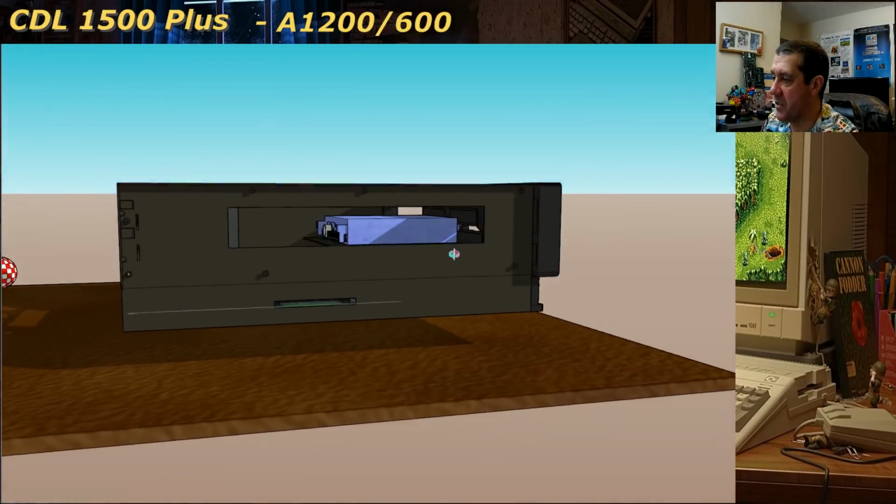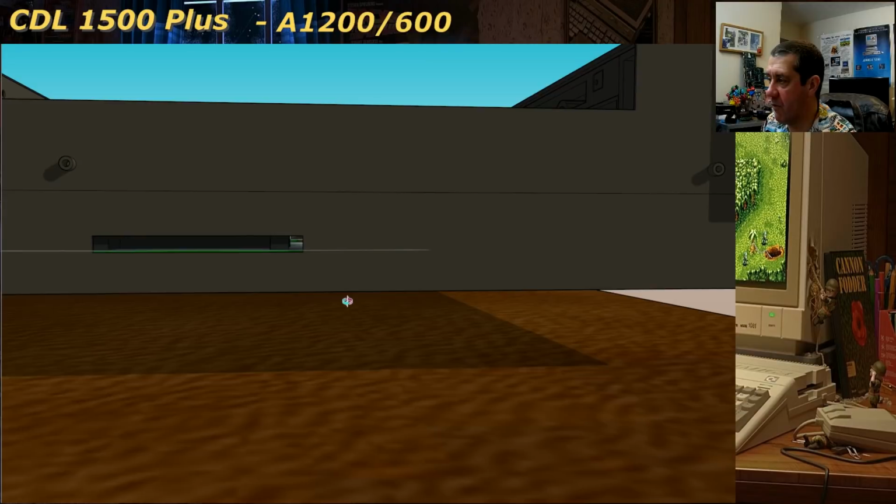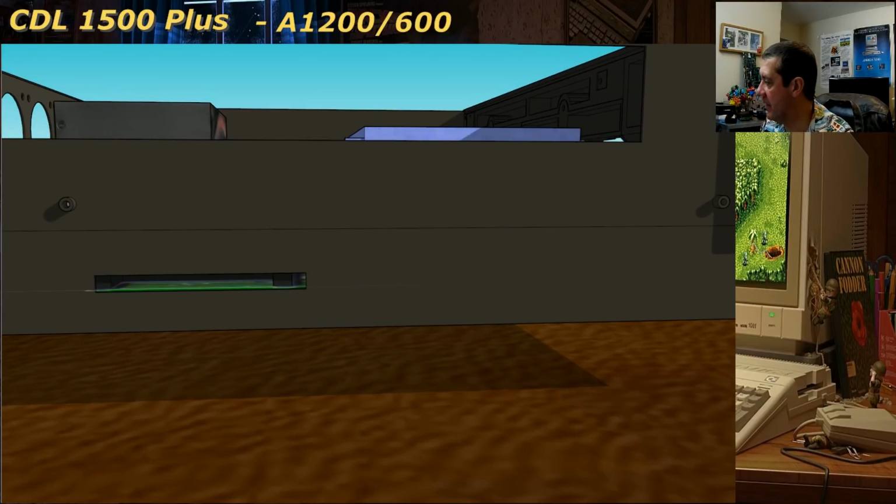Obviously, the one thing on the side you'll see here is there's a hole in here ready for that slot. In fact, this is the difference in the case. If I turn that off and turn the 1200 motherboard, you see it sits on the right hand side, whereas the 600 sits at the back. So I've allowed just a little bit of movement because they're not in the same place.